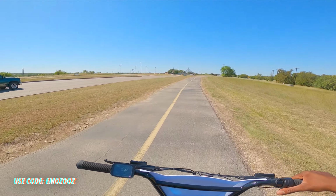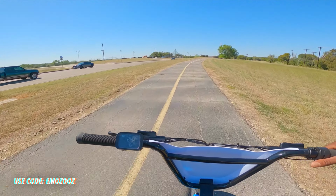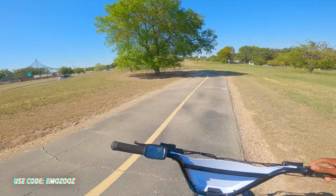So yeah, I've probably been going full throttle for about 15 minutes. The battery life is still freaking great. I only have one bar down.